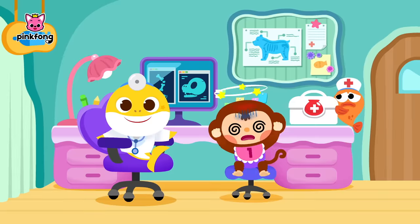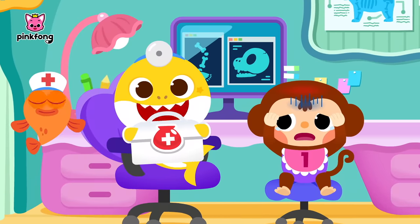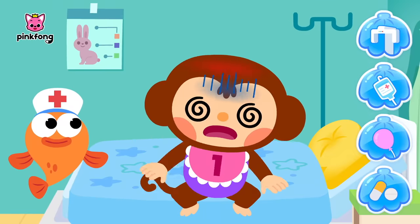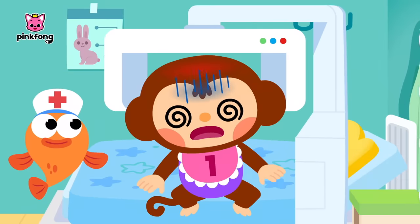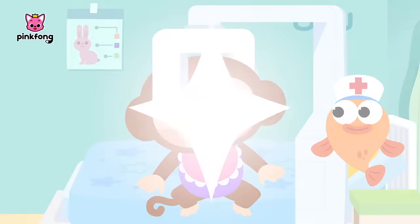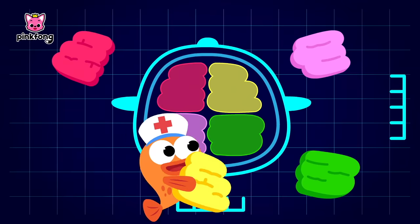Again. It's dangerous, so let's treat you right away. Friends, let's treat the little monkey well. First, I need to see what's wrong inside his head. Okay, I'm going to take a picture. We'll treat you so you don't get dizzy.